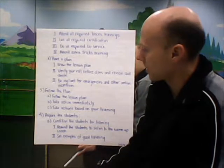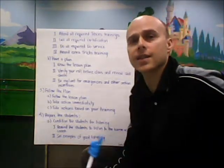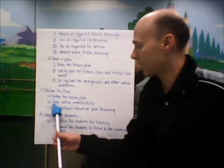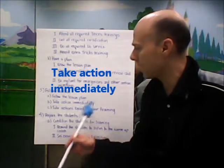Following the lesson plans ensures one very important safety factor, and that is that you stay within the skill level of your class and individual students. Following the plan, take action immediately, okay?